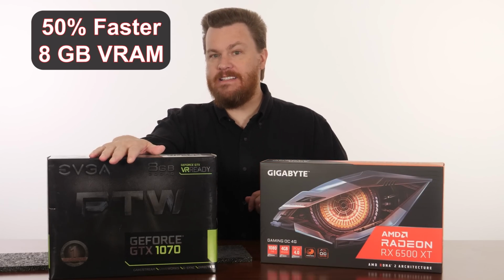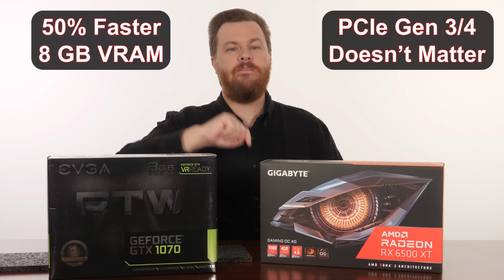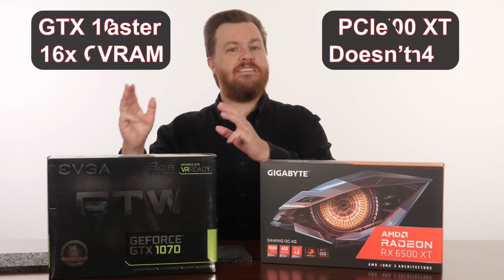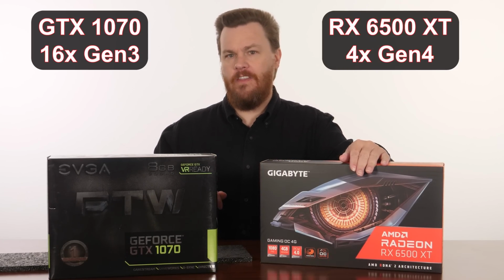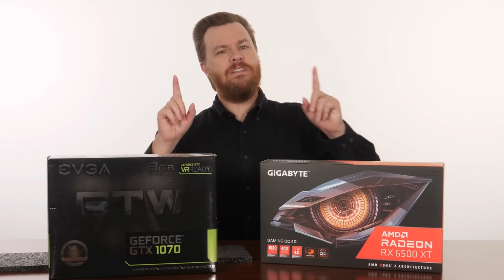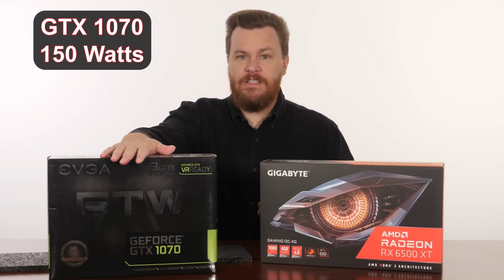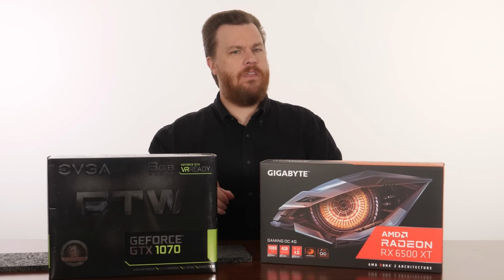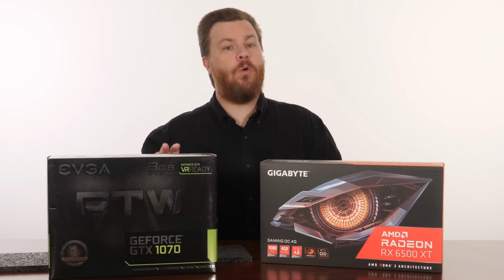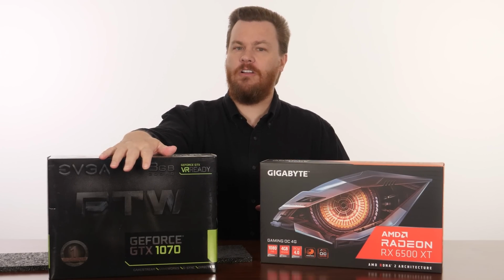They have 8 gigabytes of VRAM versus 4, and run the same on Gen 3 versus Gen 4 motherboards, given that the 1070 uses all 16 of the PCI Express lanes in the slot versus only 4 lanes on the 6500 XT. The only downside is the power consumption. The 1070 uses on average 150 watts, versus 100 watts on the 6500 XT. But if you're okay with that, and you're okay with a used GPU that may or may not have spent the past 2+ years cryptocurrency mining, buy the used card to get better all-around performance.